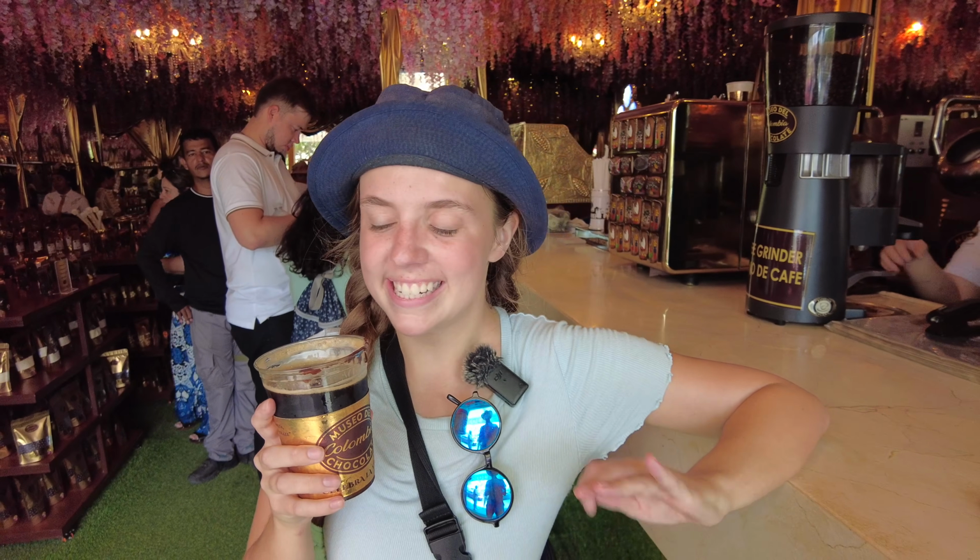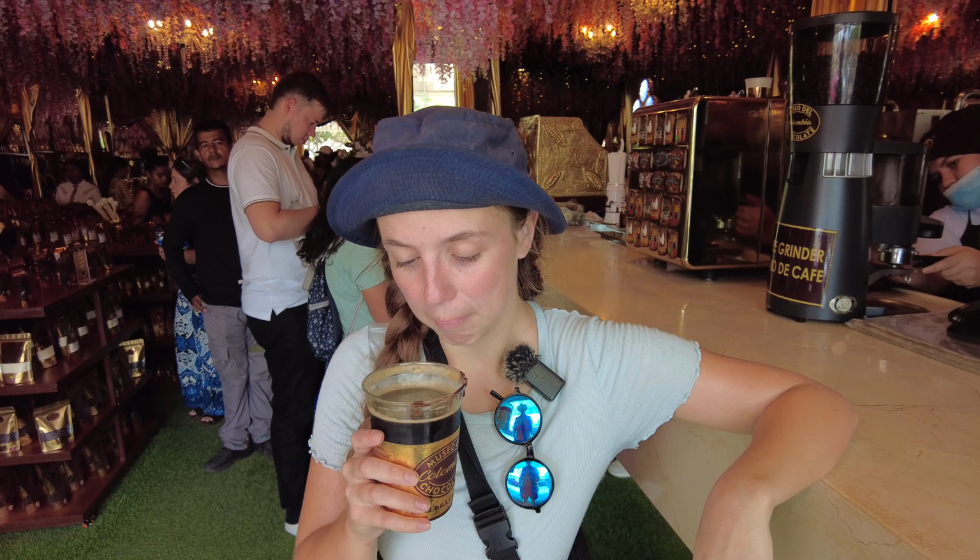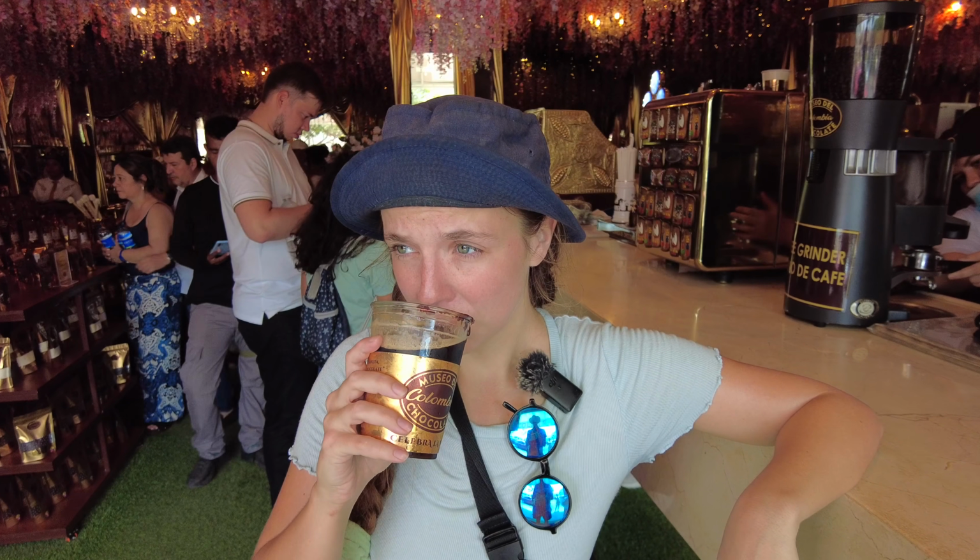All right, I'm gonna try it. Wyatt doesn't like beers, but I really don't like beer. So let's see how this goes. Yeah, I don't really taste the chocolate very much. It kind of has a chocolate cacao aftertaste, I'd say, but mostly beer. The chocolate sauce does make it better because I am a chocolate fan.